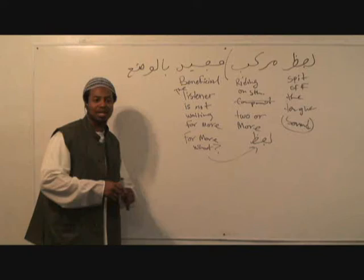Okay? And the makhraj is what? The exit point. The point of what? Articulation. The point of articulation. So it tells you where this letter starts off from. It comes up the throat. Where? Through where? The middle part.